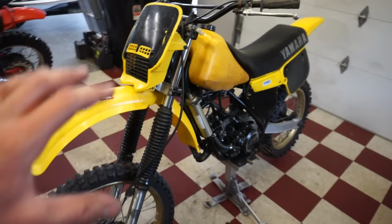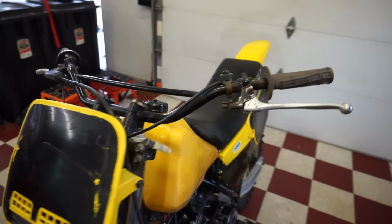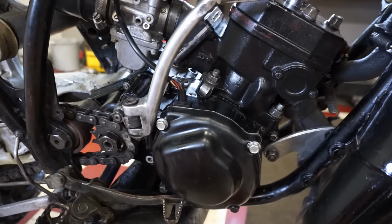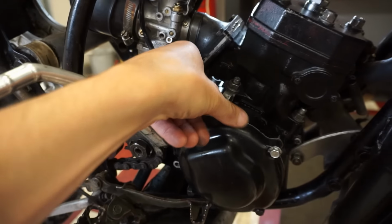So right now, as it sits, we have no brakes and actually no clutch. The clutch cable was locked up, and I believe it was the wrong one. It was about a foot too long as well. So we couldn't ride it even if we wanted to.